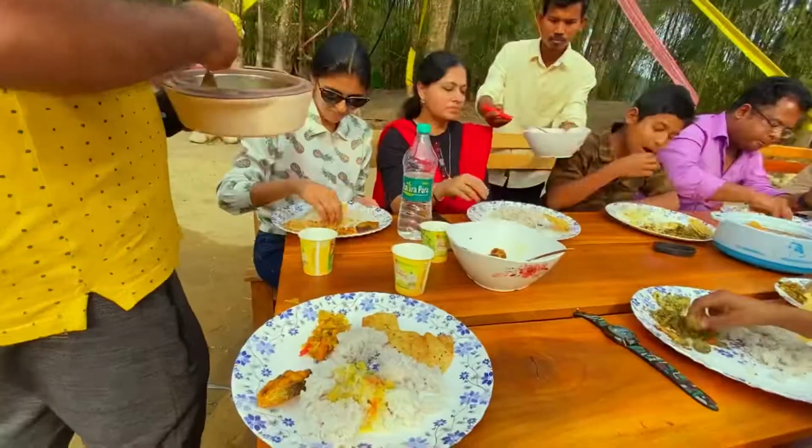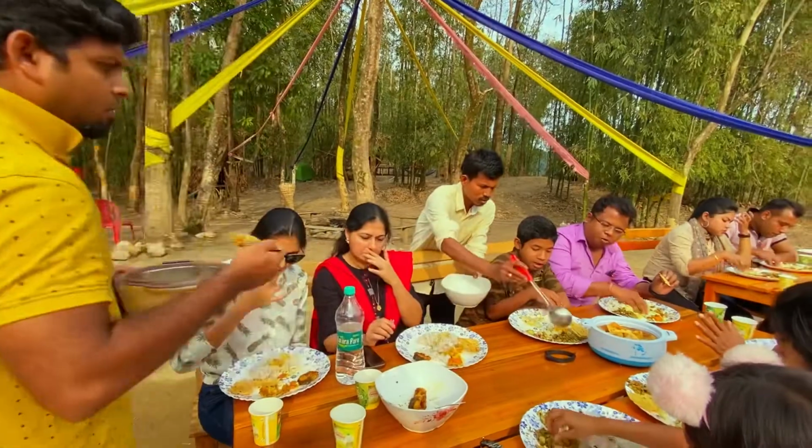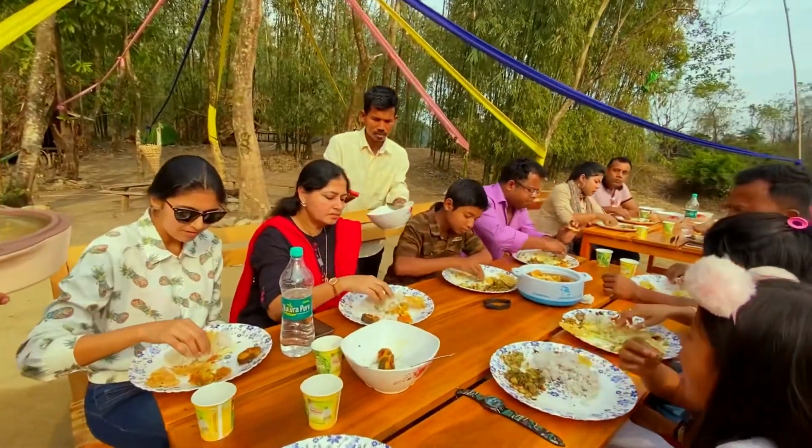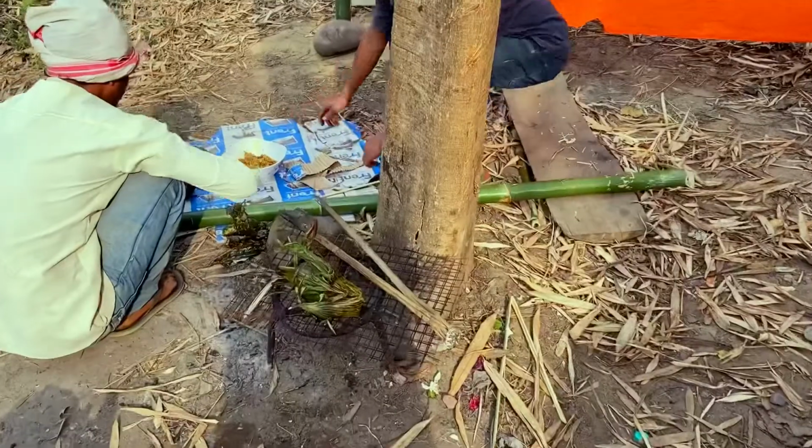So guys, we are here with our friends and we're just gonna have lunch. Let me show you how my lunch plate looks. So we had the authentic local cuisine and let me show you guys. I've got rice, fish, sabzi and herbs cooked chicken here.